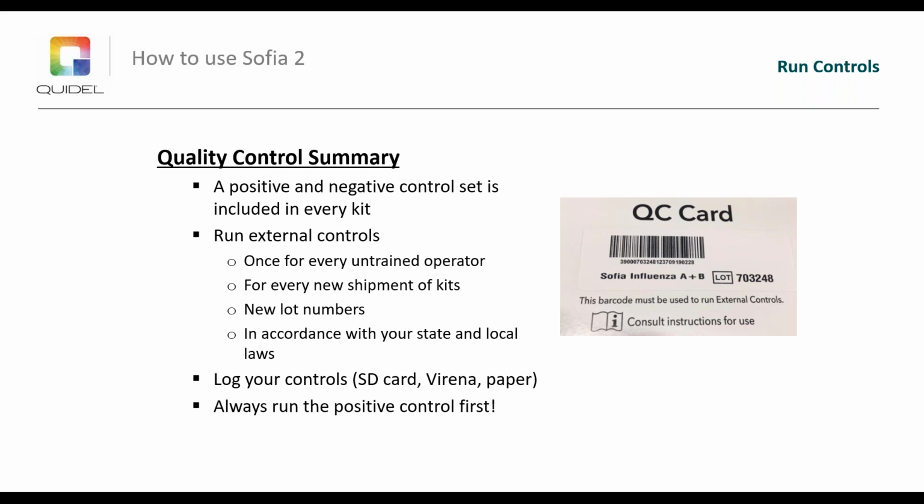The other time you're going to run controls is for any new shipment. So you get a new shipment in, you want to make sure that shipment didn't get damaged, or in shipping, it wasn't sitting on some dock somewhere in the hot sun or the freezing cold. So you want to run a control on each new shipment. You also want to run it on a new lot number. So let's say you get a new shipment, it has multiple lot numbers, which usually doesn't happen, but I guess it could if you ordered a whole bunch of tests. You would want to make sure that each new lot number also has a control run on it.